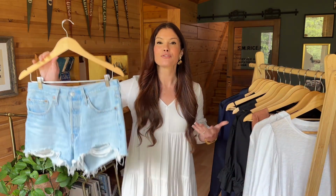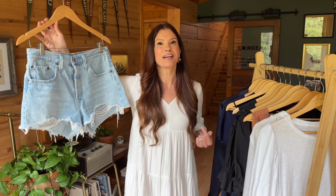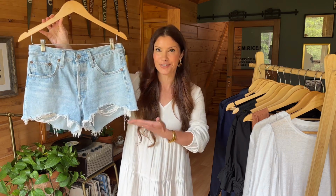This came into play because we started looking at cutoff shorts as like Daisy Dukes, right? Like cut up to here, showing off everything. Now in my own collection, I do have a pair of shorter cutoffs. These are the 501 Classic Style by Levi's. I love these. However, keep in mind that you do not have to wear cutoffs that are this short.